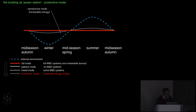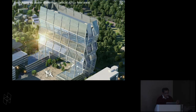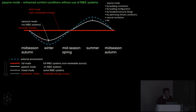This is a design that we did for the idea of a building as a power station, where the building itself generates its own energy, and the building is angled so that it gets the energy from the sun. According to our studies, you need at least 42% of the floor area to be with photovoltaics to make it work independently. That's extremely difficult for tall buildings, but probably easier for medium-rise buildings.